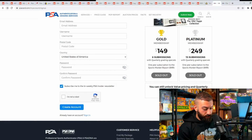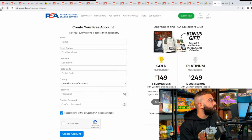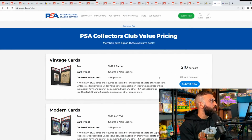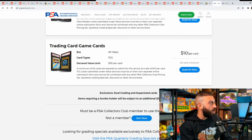PSA Value Service is changing in the following ways. Minimum order size has been lowered to 20 cards for all categories. I like that. On the page before that, that was actually something I thought was good, because now you only need at least 20 cards to get the bulk rate, although the bulk rate is $10 now. It's up, but it's only $20. So I like that they did that.